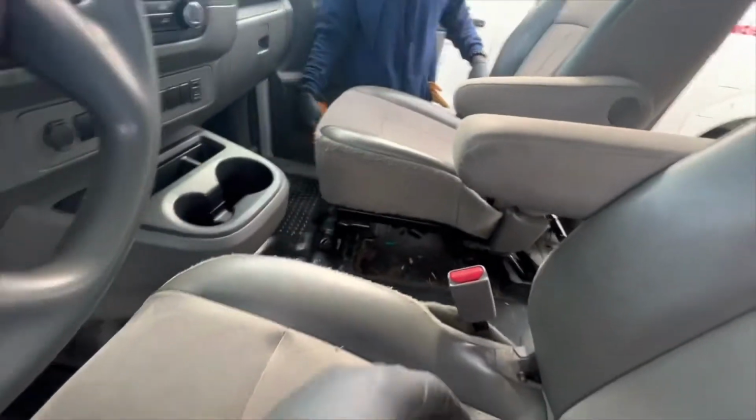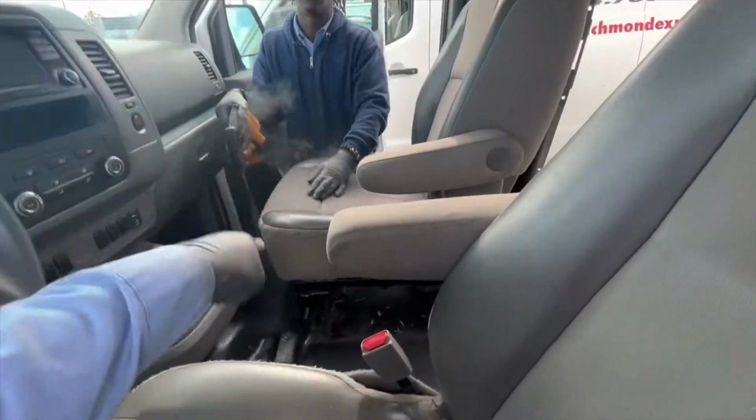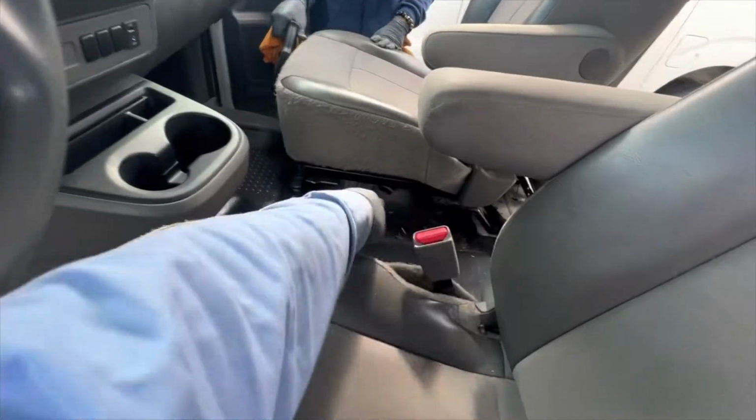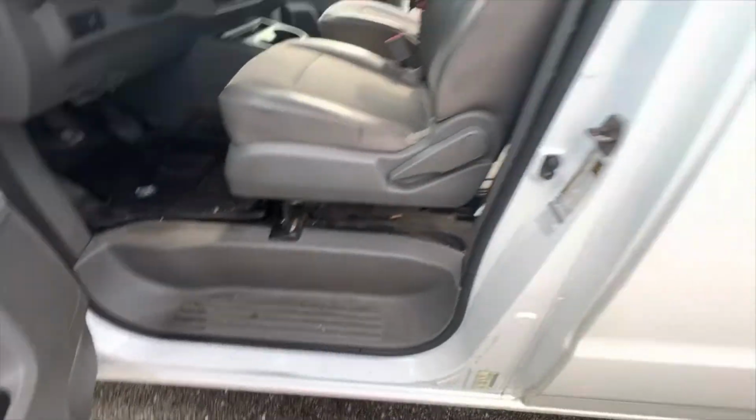You got a lot of stuff right under the seat. Jump in through the back and spread out toward the door from behind you. Yep, so cargo van stuff.